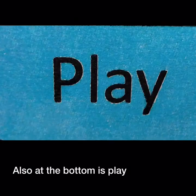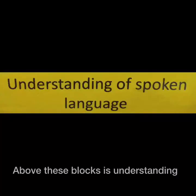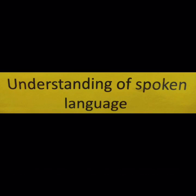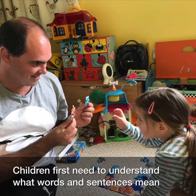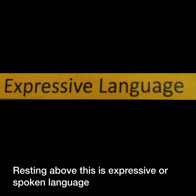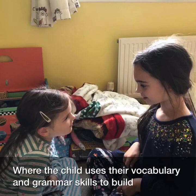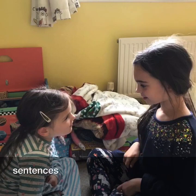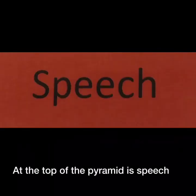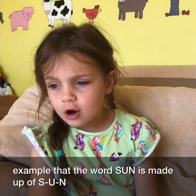Also at the bottom is play. This is when a child explores toys and the world around them. Above these blocks is understanding. Children first need to understand what words and sentences mean before they can use them. Resting above this is expressive or spoken language, where the child uses their vocabulary and grammar skills to build sentences. At the top of the pyramid is speech. This refers to the individual sounds that a word is made up of. For example, that the word sun is made up of s, u, n.